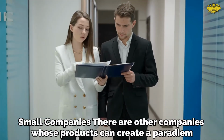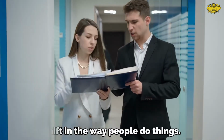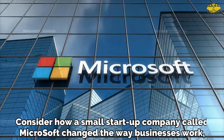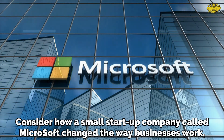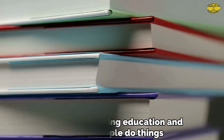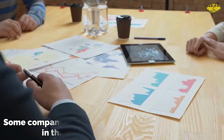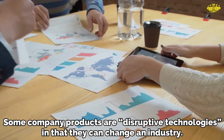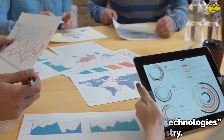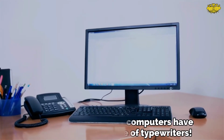Small companies. There are other companies whose products can create a paradigm shift in the way people do things. Consider how a small startup company called Microsoft changed the way businesses work, as well as changing education and the way people do things. Think about how email has replaced mailing personal letters. Some company products are disruptive technologies in that they can change an industry. Consider how personal computers have killed the manufacture of typewriters.